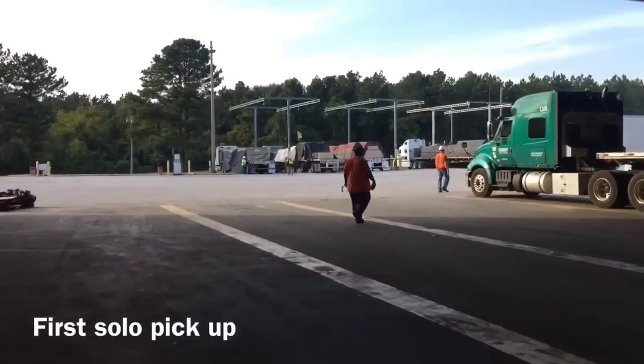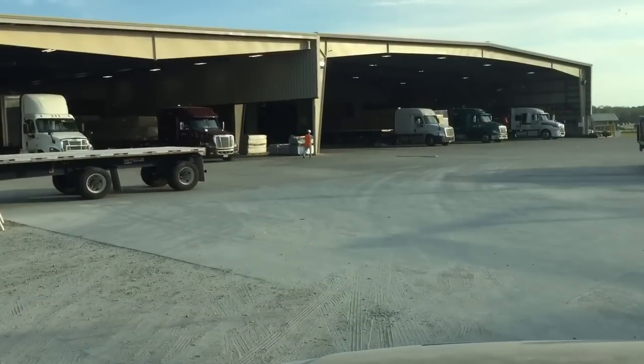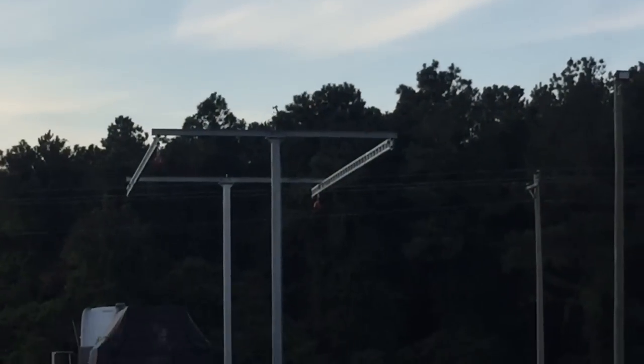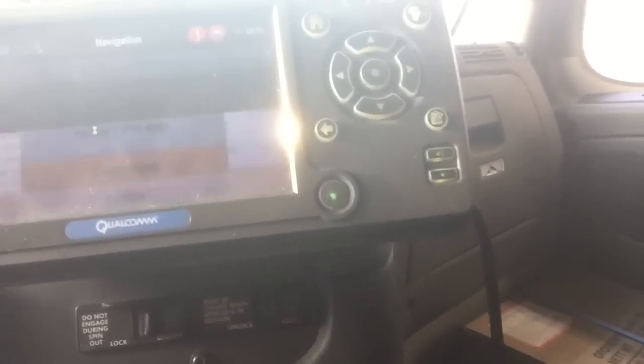I may need to find the mute button on that. It's my turn. I'm going in Bay 4. GPS on the Qualcomm isn't working. I hit navigation and it processes for a sec, and then it pops that up.